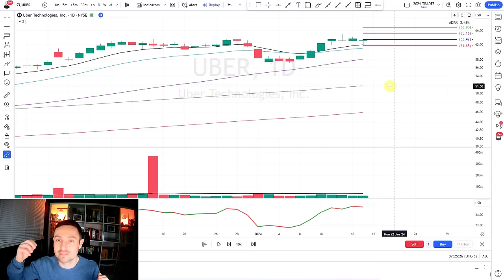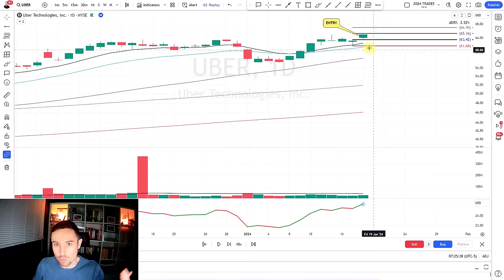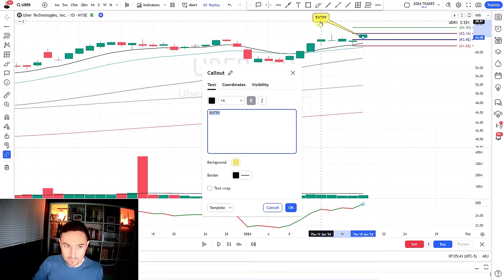Okay, so here, if we then play it forward, right? So Uber gets out. Let's imagine that we get entered here, and let's just say our entry is here and we get filled. So it actually gaps up, a little pullback. So we then get filled here, right? Imagine we get filled at 63.42. So entry at 63.42, and let's do a hypothetical. Let's say we buy 3,000 shares of Uber here, because the math will then be nice and easy.